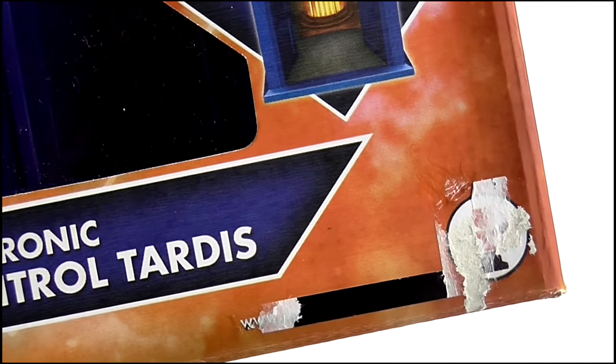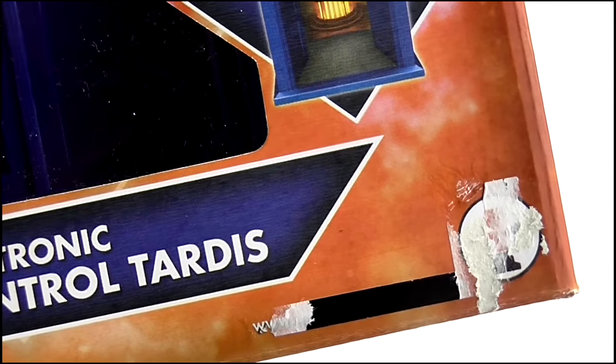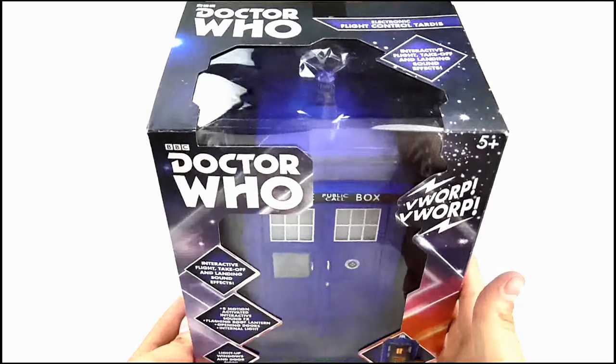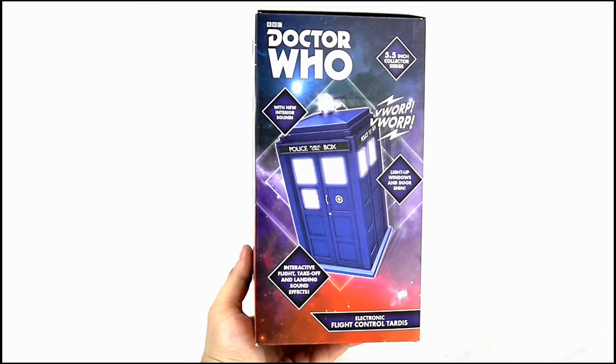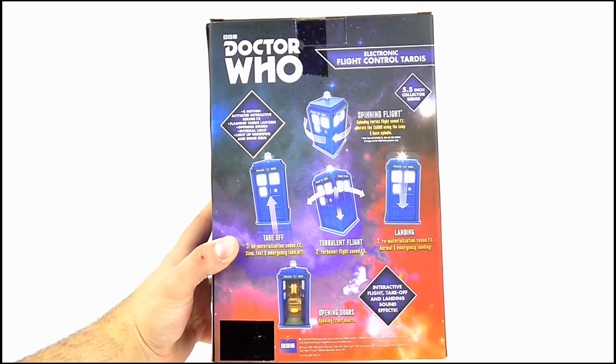which had a sticker over it until idiot here tried to remove it and ripped the box, so yay for me. We get a good clear look at the TARDIS thanks to this large window, which extends all the way up to the top. The sides just feature images of the police box, while the back lists off its various features, and look how many features there are.